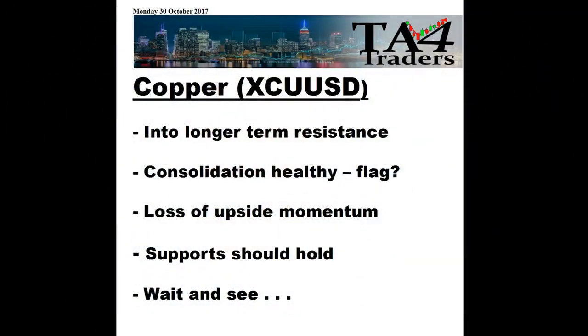The key takeaways are that we're into long-term resistance. Consolidation is healthy. Will it just be a flag? We need to wait and see. We've had a loss of upside momentum, but hopefully the support should hold and we will get confirmation of a flag down the road. But as I said, we really do need to wait and see.